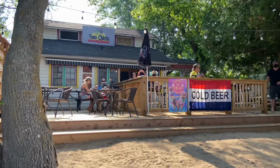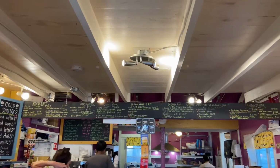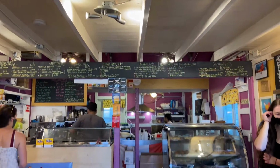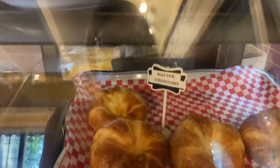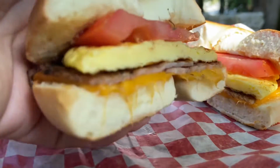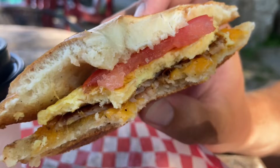I also tried this place called Two Chicks Cafe. They have breakfast sandwiches, smoothies, wraps, burritos, some desserts, meals and much more. I had a fresh breakfast bagel with egg, tomato and Canadian bacon.